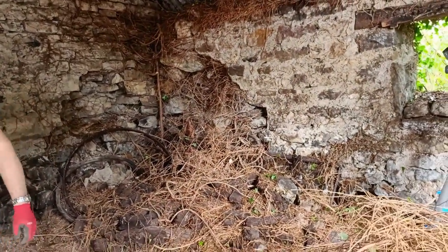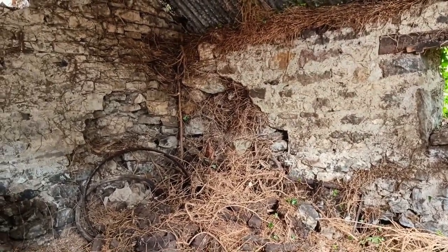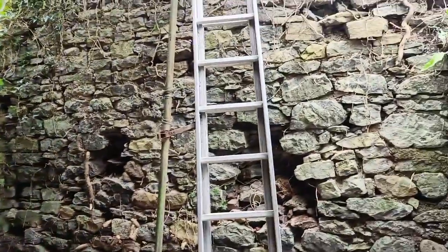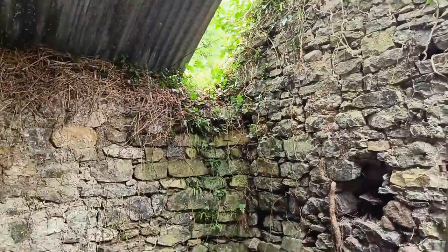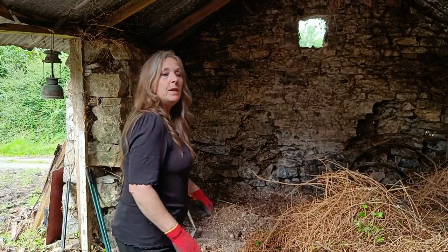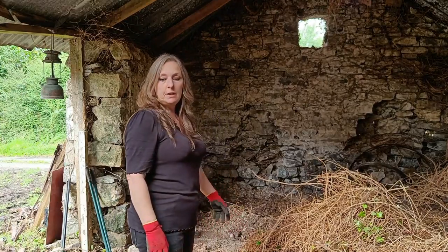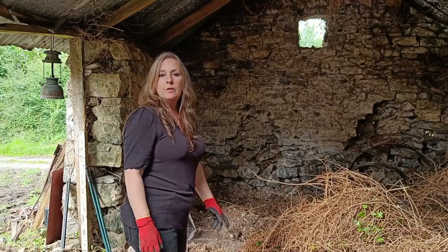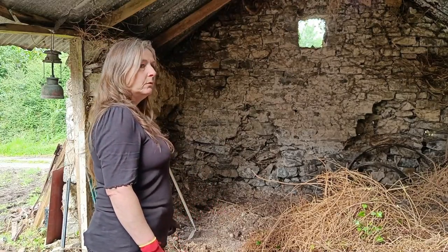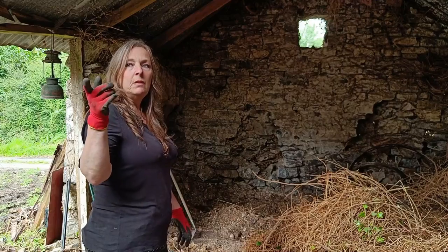Such a shame. Ivy and its trail of destruction. It is, it really is. So yeah, it's a little bit disappointing that they're in that kind of state. Obviously couldn't see that until all the ivy was taken down. That side's, there's a little bit there as well.